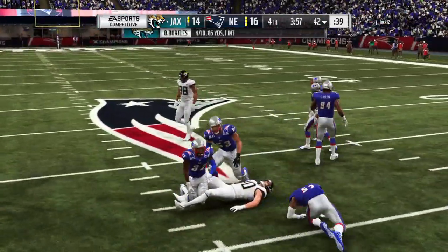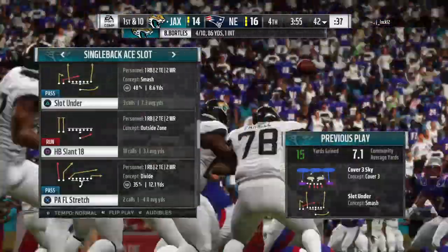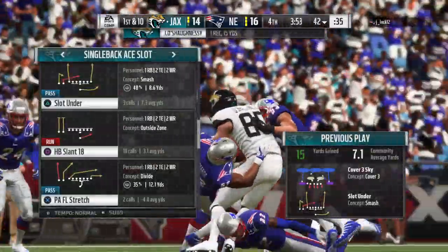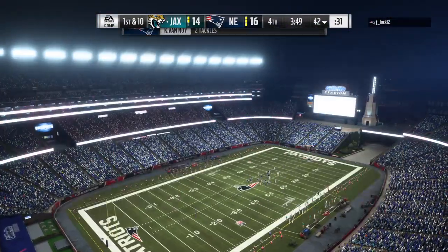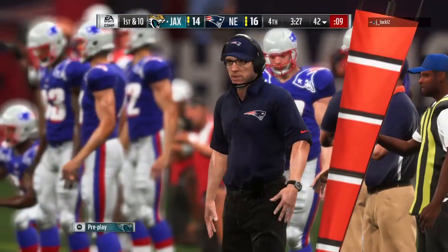So they get a traffic there, and that's complete. They get him down, but not before he takes it across the 40-yard line. His first catch, and it's a pretty big one. They get the conversion on 3rd down.